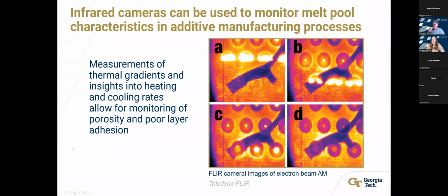One of the ways that we are looking into doing this is by imaging the melt pool in this machine, the Optimec, which I'm going to talk about a little bit more in a second, using infrared cameras. We can actually monitor the melt pool as we are printing to get a better look at the thermal gradient of the melt pool so that we can better predict where there may be defects being introduced in the part, such as porosity and poor layer adhesion. We can see things like incomplete melting and incomplete fusion between layers. We can see where keyhole porosity may be developing by looking at these infrared camera images.